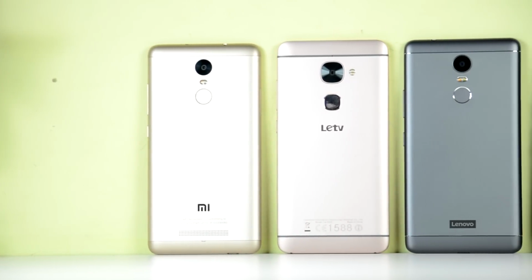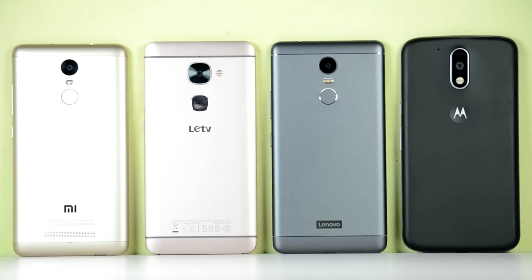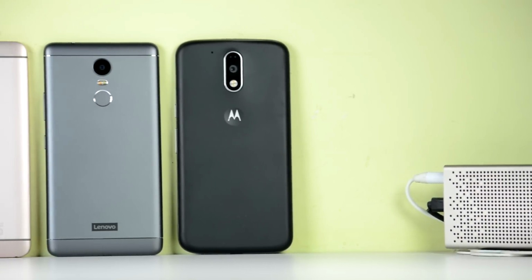Note 3, the LeEco LE2, the Lenovo K6 Note and the Moto G4 Plus. This is the best phone under 15,000 Indian rupees, and this could be the final comparison for the best phone under 15,000 rupees for the year 2016.